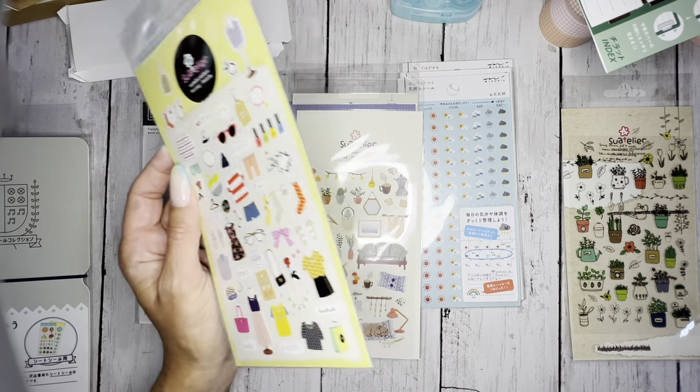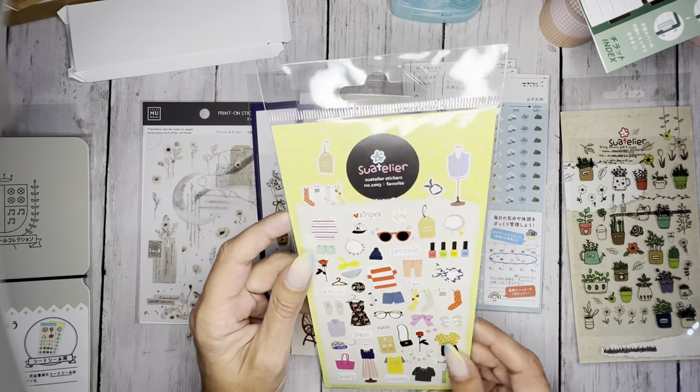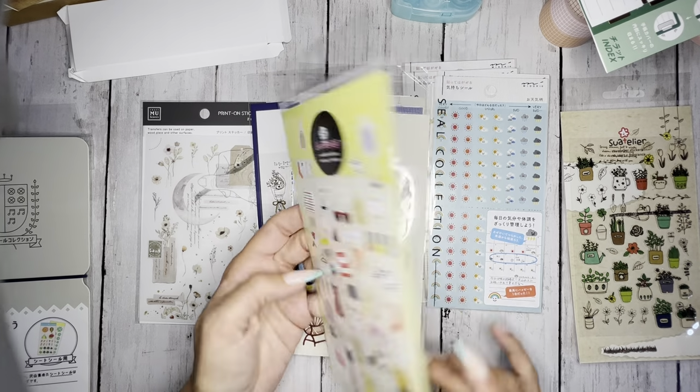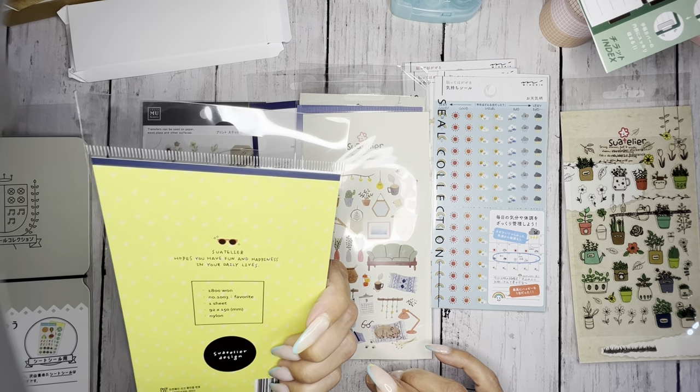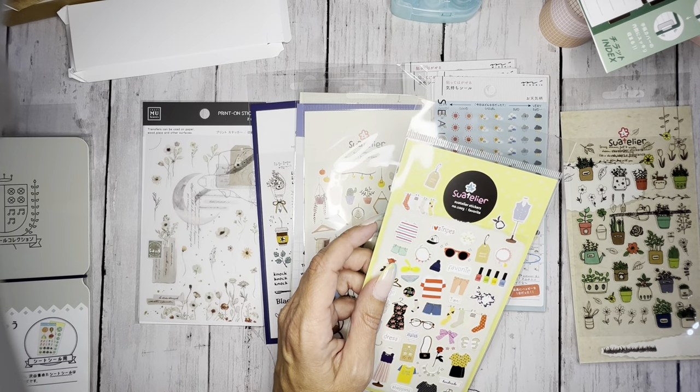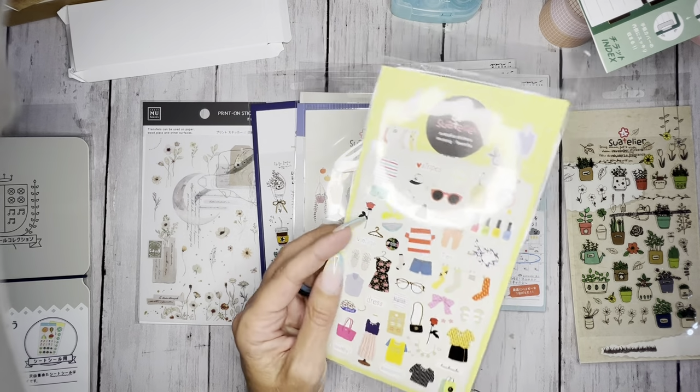These are... I don't remember what these are. These are like favorite things, maybe? Well, come on. These are, let's see. I think these are the favorite ones.